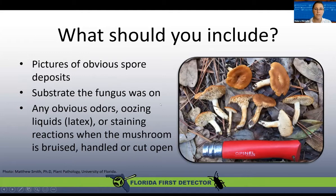Are there any obvious spore deposits? That's going to be very useful as well, and you're going to want to note the color of those spores. Mushrooms vary widely in size, and so again, having some type of item in there for scale is going to be really useful.